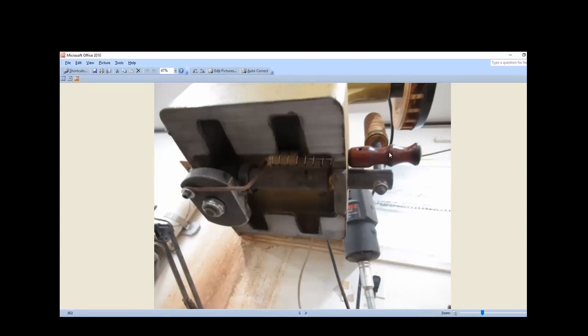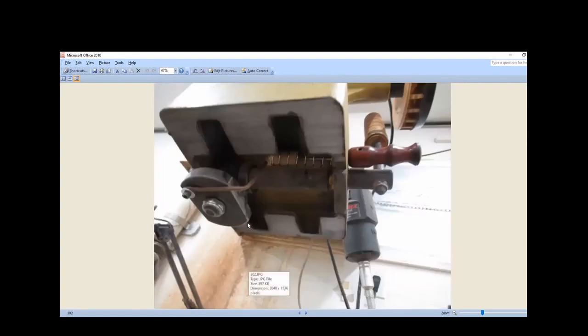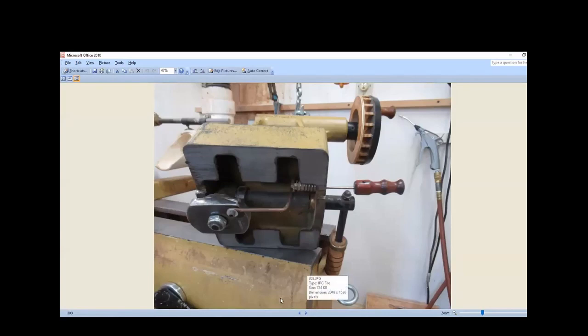And what you do is you loosen this, pull this handle, and then tighten that. And this brings this up against here. It indexes 90 degrees. So you go from this way to this other way, 90 degrees. Now that's a release.